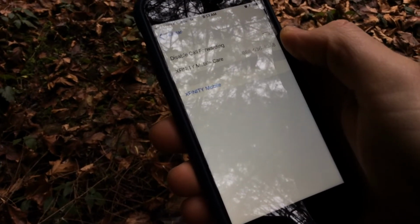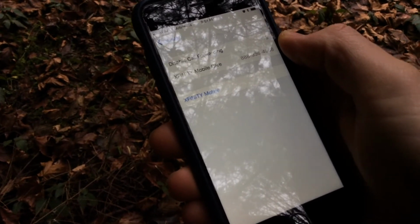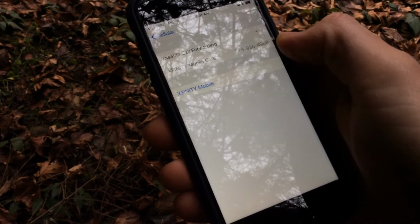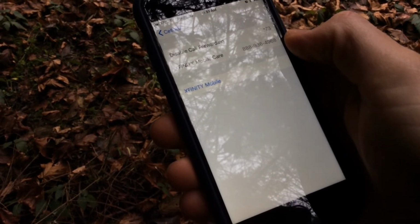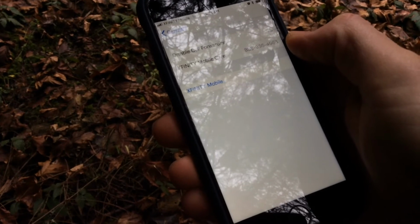So latency sucks. And then when you're on a 1x connection, calls don't really work, as you just saw. Group messages don't work, and data doesn't work. So, for instance, iMessages won't work.